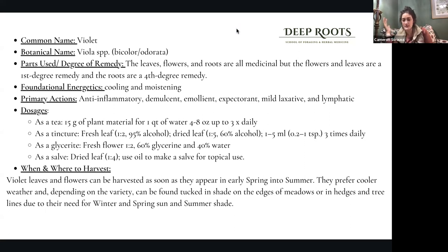You don't have to fight them. They love it. And it's lovely. It's a lovely extract. I love making violet flower glycerite. It's one of my favorite things. It's just a lovely experience. It smells great. You're in the grass. It's cool. You're gathering all these little flowers.